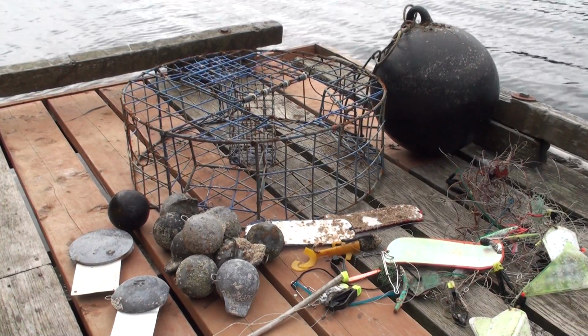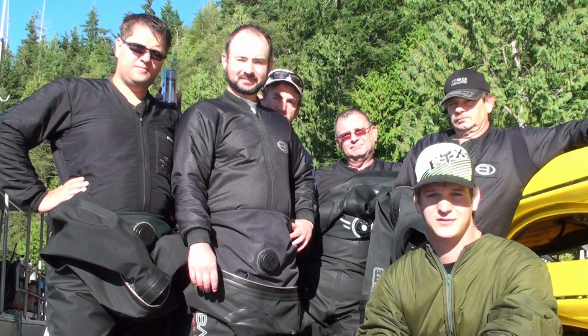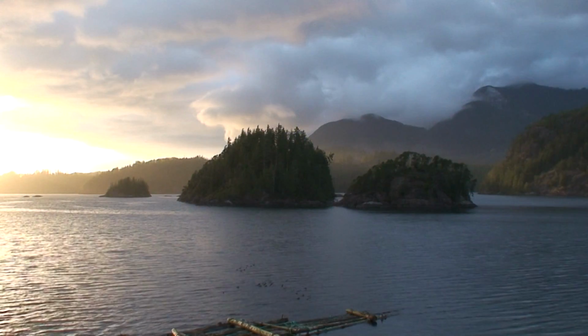The cleanup was a success, and all the fishing gear was pulled off the reef thanks to the dive team, leaving Barkley Sound a bit cleaner than when they came.